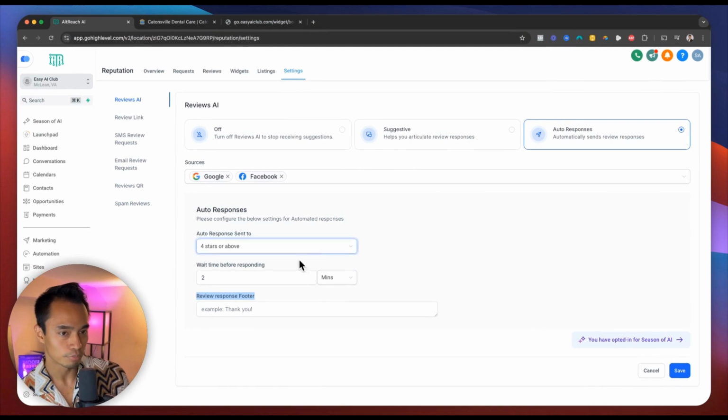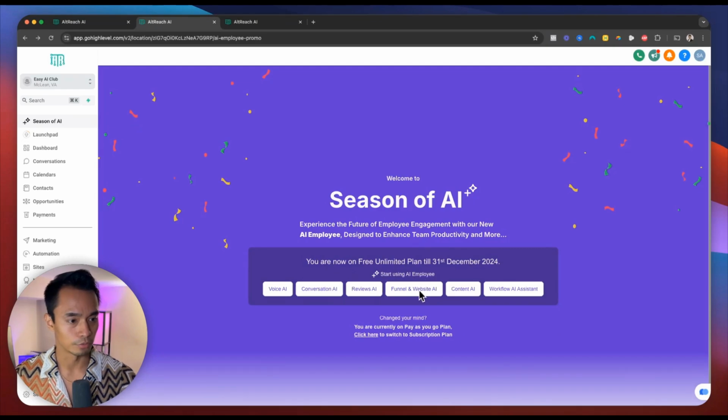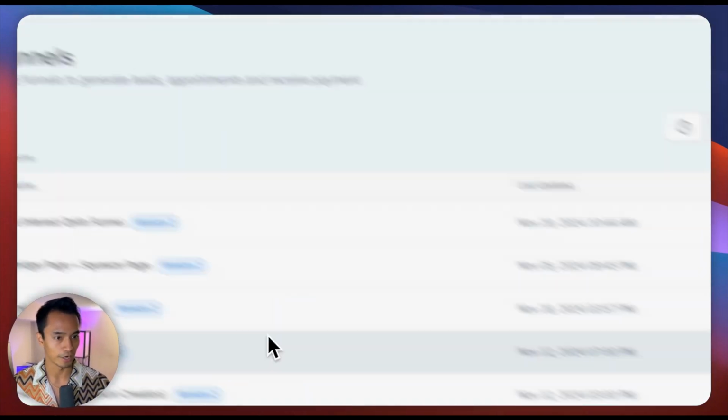Now, this feature is pretty simple, but it's super powerful because a person would not have to go in and manually respond to the reviews. It would just be this automation that would be doing it automatically. It's quite a simple service, but it's also super powerful. All right, let's move on to funnel and website AI.